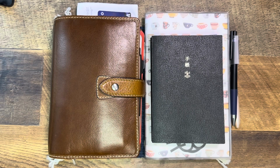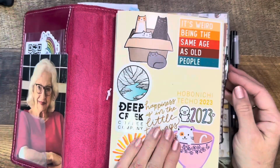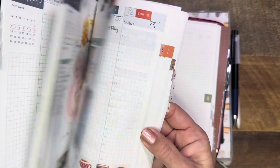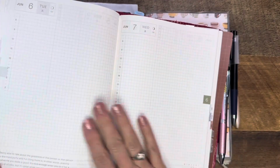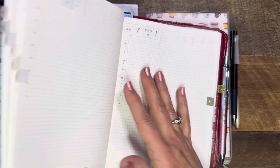And this probably could be its own video as well. But I have a Cousin that I've been using as a kind of a journal, a memory keeper, a scrapbook, and just really have been enjoying it. But you can see there's a lot of blank pages in here. This was just a lot to keep up with.